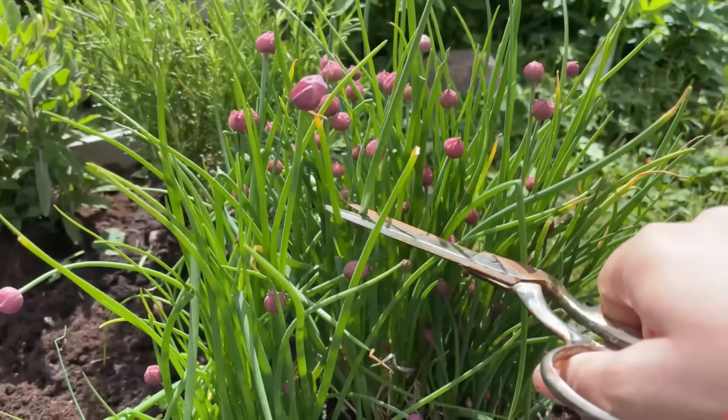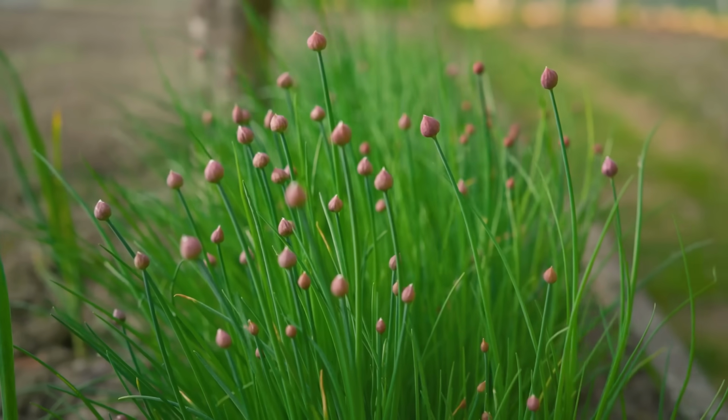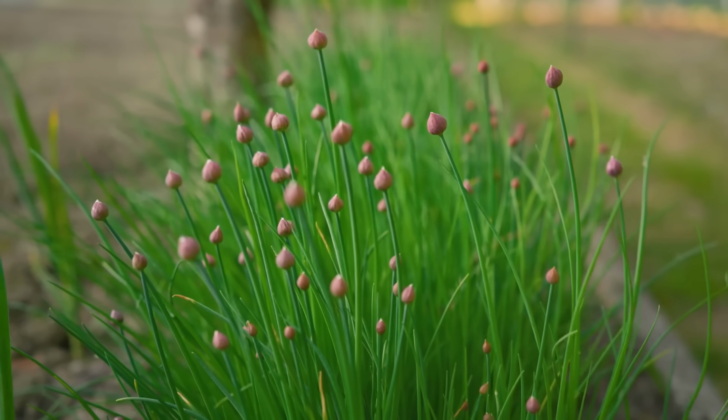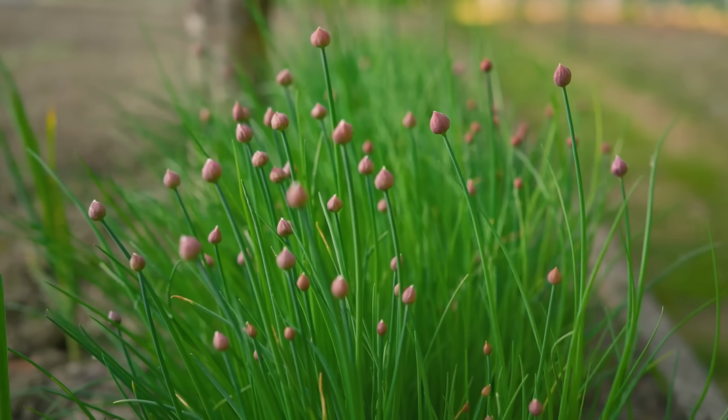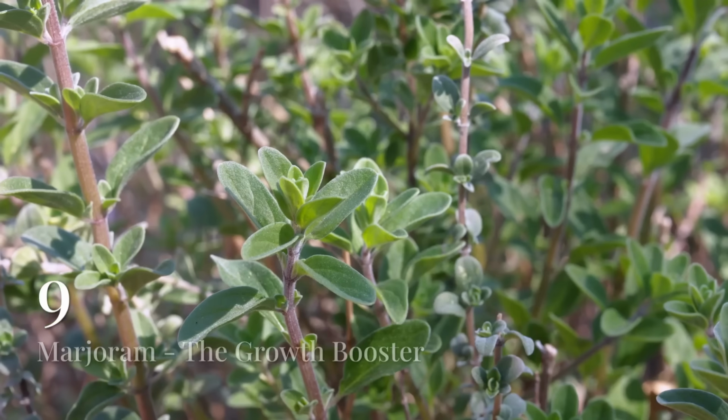The best part? Chives are set-it-and-forget-it plants. They're hardy, they come back year after year, and they require almost zero maintenance. So, are you adding chives to your cucumber patch? Honestly, why wouldn't you?